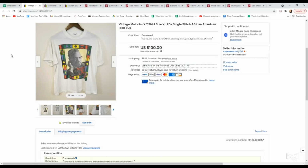The other vintage t-shirt they bought from me is this vintage Malcolm X t-shirt. I almost left this behind at the thrift store because it did have quite a bit of staining. However, I thought it would be worth getting because some of the other Malcolm X vintage t-shirts were going for a lot, and then some of them were going for nothing. But I thought it would be worth the investment.